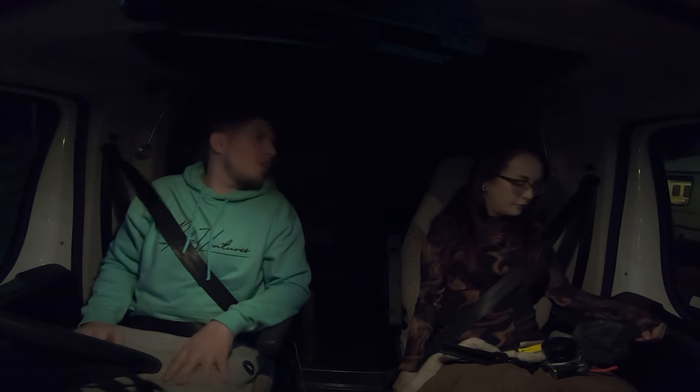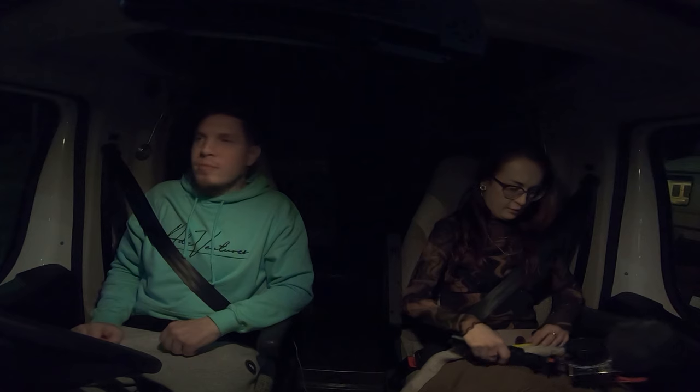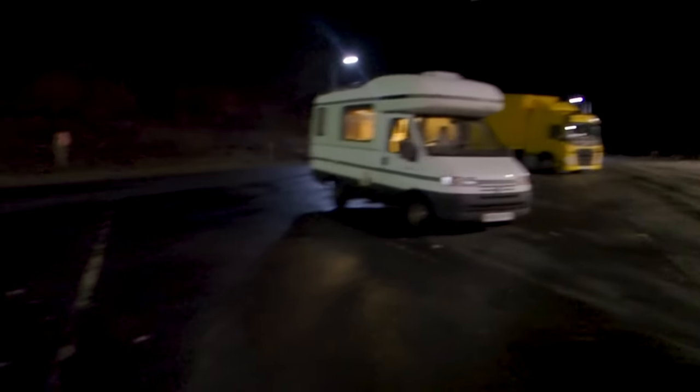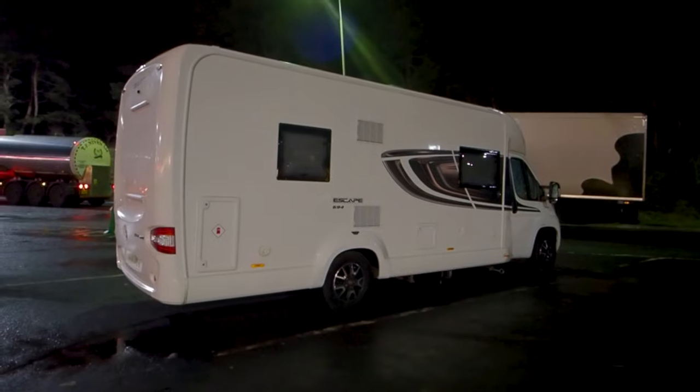Yeah, we'll just park ourselves right up in this bit here, look. Look at that, another beautiful spot of parking. Absolutely beautiful. So let's shut up shop for the evening. Let's shut them all up. Our motorhome friend, and there is the tank.